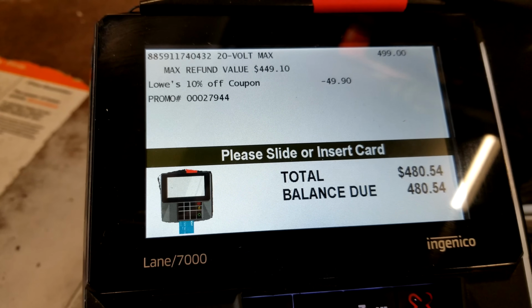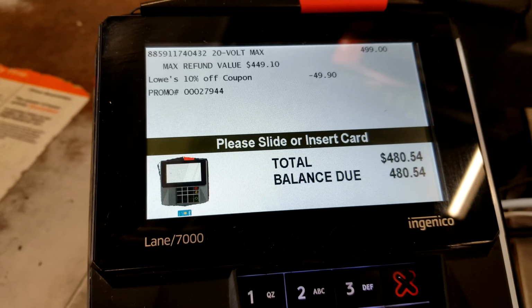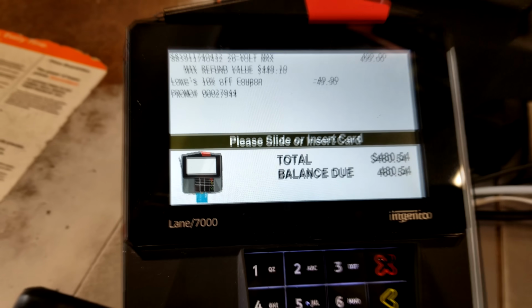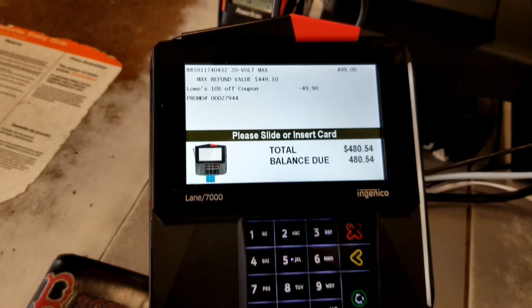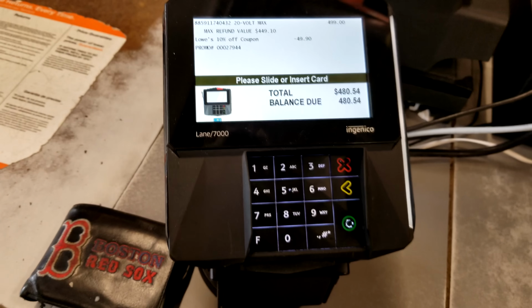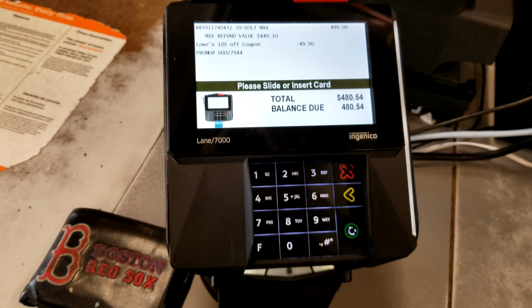And then here you can see I took some video and a screenshot while I was at the register to show you exactly what you will see when you present the Home Depot cashiers with your 10% off Lowe's coupon, and they then proceed to take the 10% off. You'll see it right there on the cash register, and you will also see it on the little card reader where you insert your credit card. You'll see it right there on the screen.